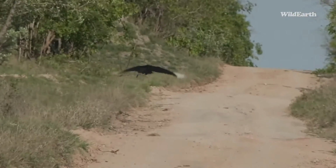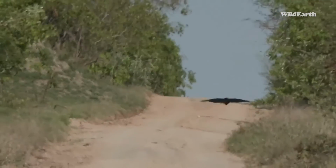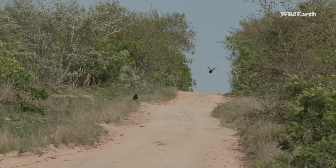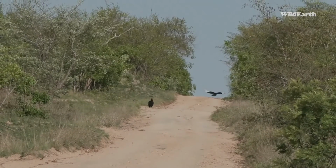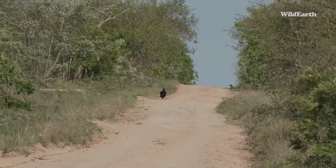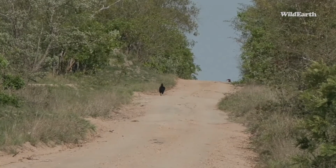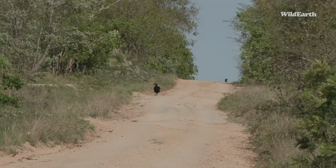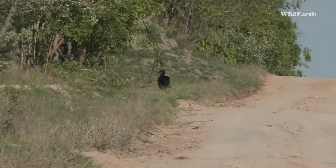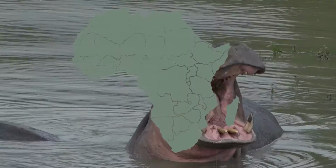Now the rest are going to follow if it is the dominant female. Here they come. They're running, it's so funny, they look like spur fowl. 1, 2, 3, 4, where's the number 5? What's that coming over the hill? Is it a monster? Is it a monster? No, it's a Southern Ground Hornbill.